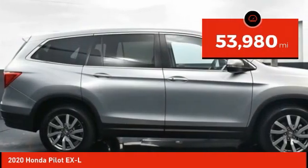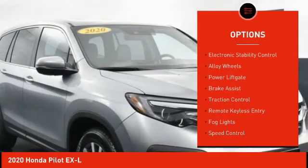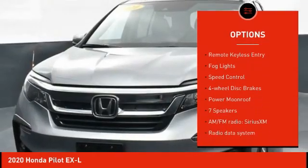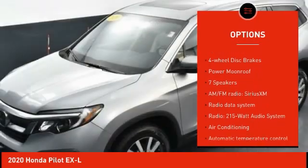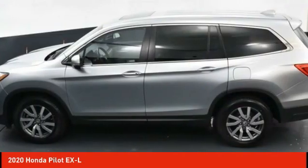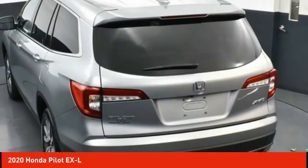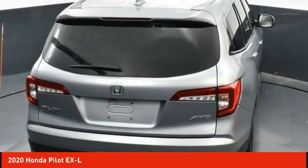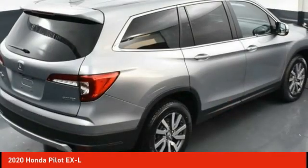Here are some of this vehicle's great options: electronic stability control, alloy wheels, power liftgate, brake assist, traction control, remote keyless entry, fog lights, speed control, four-wheel disc brakes, power moonroof. A vehicle like this doesn't come along every day. Come in and get it before someone else does.